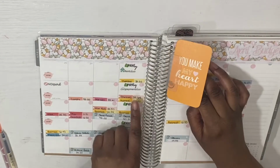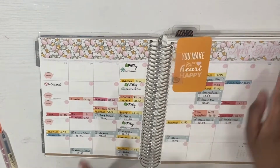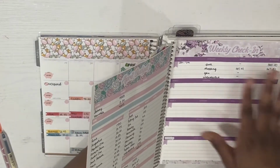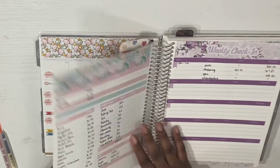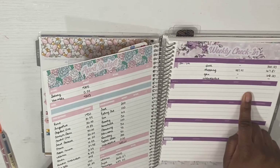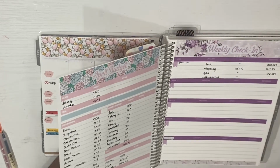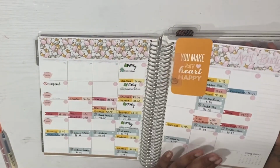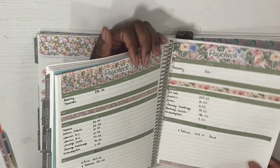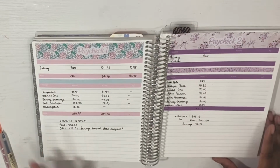Okay, so let's look at the 8th to the 14th. I like to not only track my expenses in my paycheck budget, but also do a weekly check-in so I can keep track of how much money I have left to spend in certain categories. So let's look at my actual Paycheck 2 budget. I do my budgets in the notes section of my Deluxe monthly.